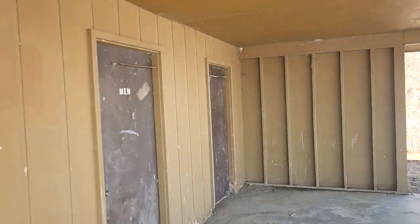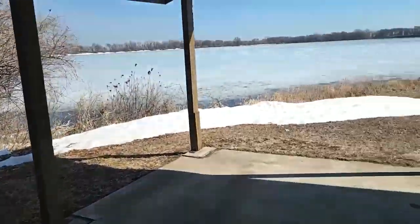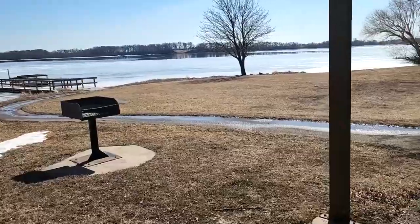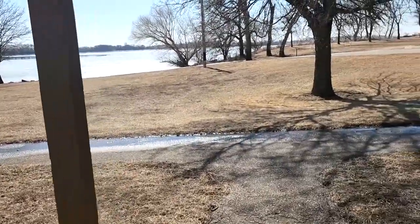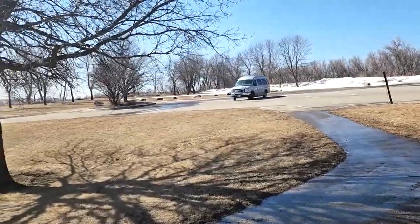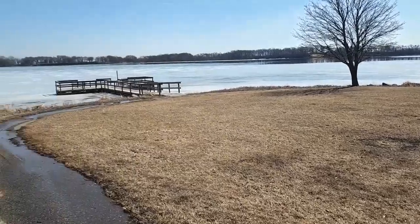So they got some bathrooms here. They got a locked door for maintenance and a men's and a women's. I don't need to look at the facility. Nice picnic table and a grill out here. There's Silver. It's a nice little park, nice little county park. Let's walk out on the dock.